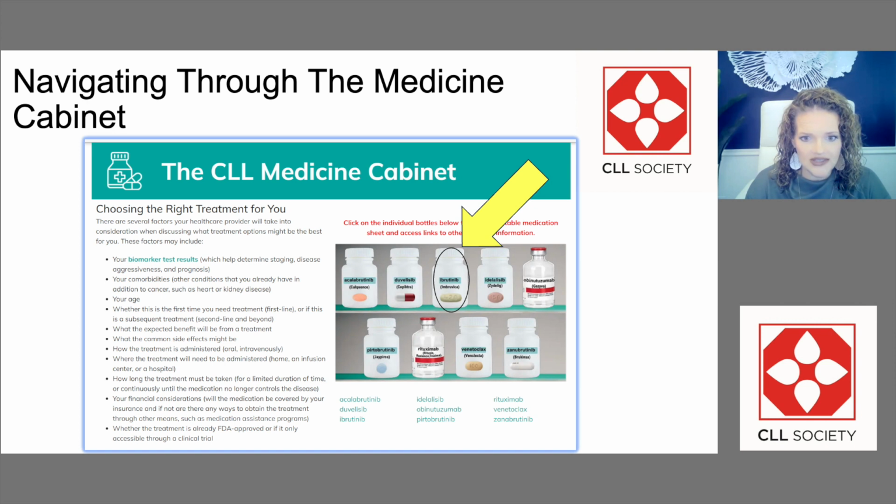Here we see what the CLL Medicine Cabinet looks like. We have included some information about the different things you and your healthcare provider will be considering when it comes time to choosing the treatment that might be best for you. On this page, you will also notice that there are pictures of medications within the cabinet. There are two ways to view these medications. Whichever medication you would like to view, you can either click on directly within the medicine bottle, or there are teal colored links to each medication's name underneath the medication cabinet visual that will also allow you to navigate to the same place.